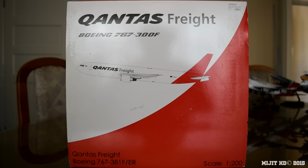It's one I've been thinking about getting, but just never could find cheap enough because it's been sold out for quite a while. But anyway, this is the Qantas 767-300 Freighter.